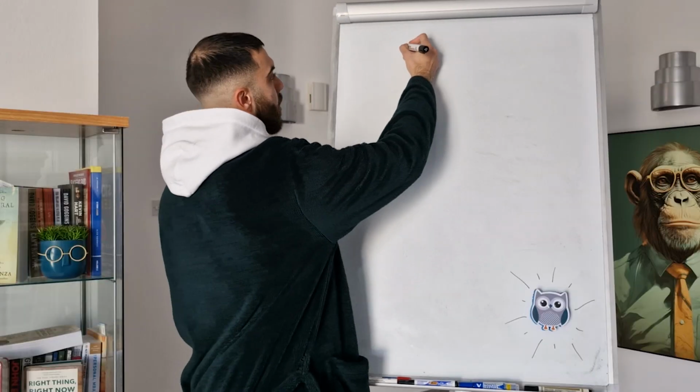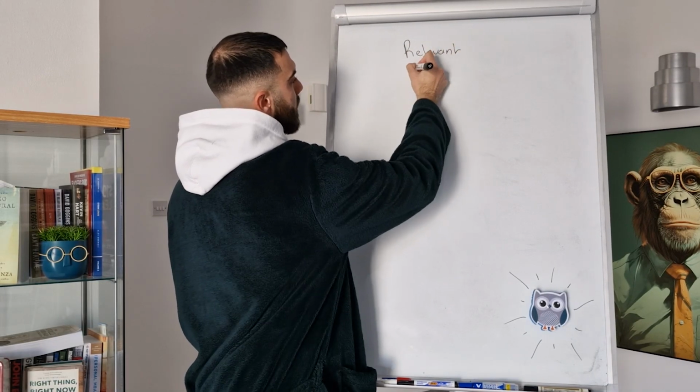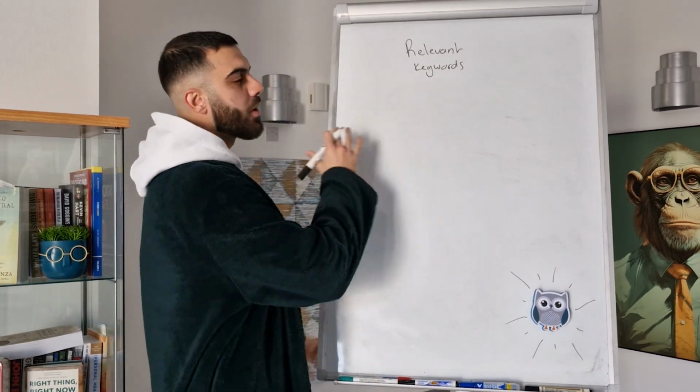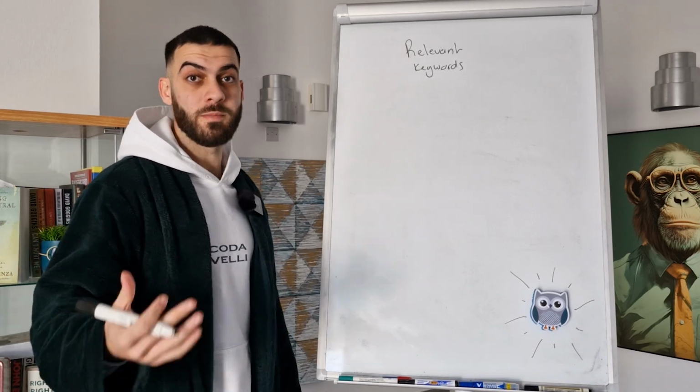Now, the first step is obviously to pick relevant keywords. What do I mean by relevant keywords? It's extremely important to understand this because this is the first step. If you mess up the first step, nothing else will happen. Nothing else will make sense. Your book won't perform as well as it could be performing.